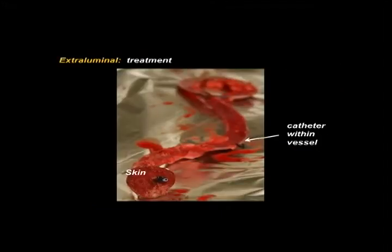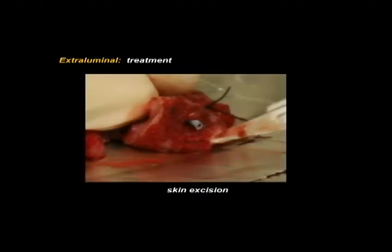With the en bloc dissection then, here we see the skin, the catheter still in place, subcutaneous tissue, and the vessel itself all the way to the right atrium taken out in one dissection. You can actually see the catheter within the vessel here, and that is because the vein walls are transparent.